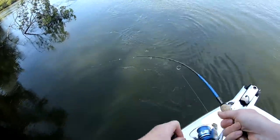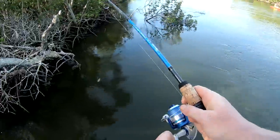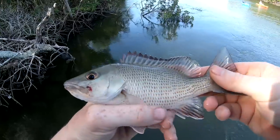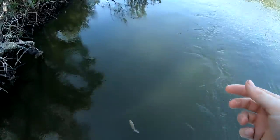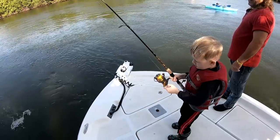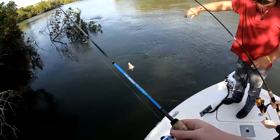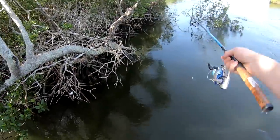Oh, there we go. Oh, get out of here. Sure, go for it, buddy. Oh, there we go. Snapper! Do one more throw here, and if we don't get a sheephead, we move it. Okay. What do you want? Corner, what do you think?